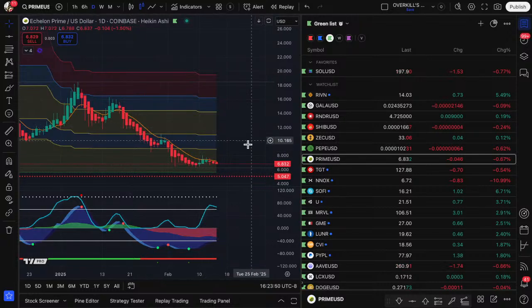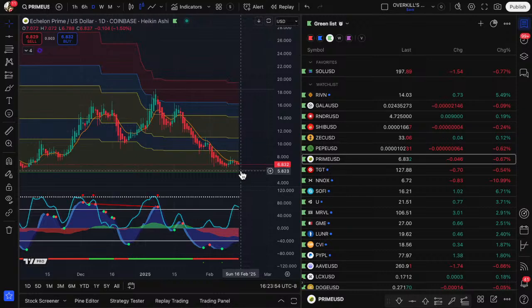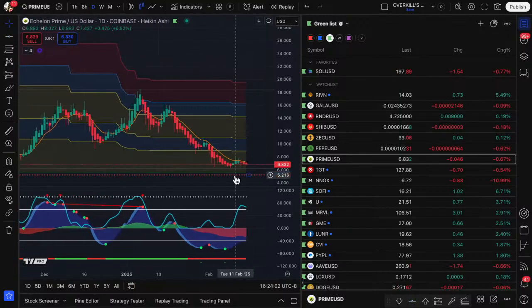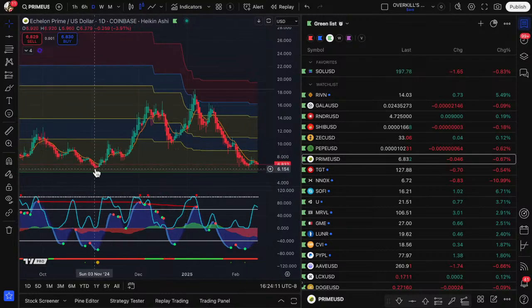We got Prime, another altcoin here, tradable on Coinbase. This looks like it wants to come back down here and touch 5.5. So how I'd be playing this is I'd probably just use a stop loss right there at around $5 and watch for a green candle to enter on this one. Okay, it looks like it wants to come back down and test 6 though. But that is literally right down there in the range where we bounced last time.